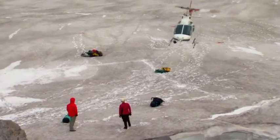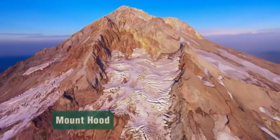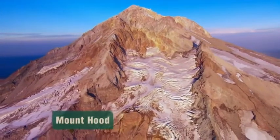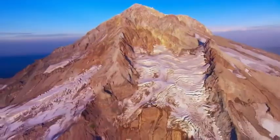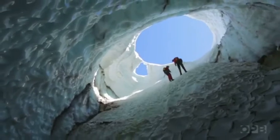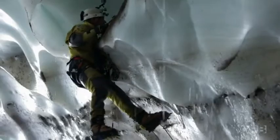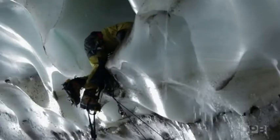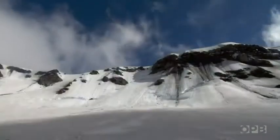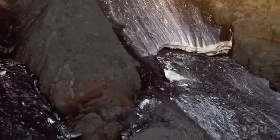Thanks, man. Oregon Field Guide was invited to document this expedition because we had experience caving with Eddie. In 2013, we joined Eddie and his partner Brent McGregor on Mount Hood for a groundbreaking expedition to map the largest glacier cave in the lower 48 states. Since then, the two have been seeking out other unexplored caves throughout the Northwest. But pursuing caves in an active volcano is a different kind of crazy.